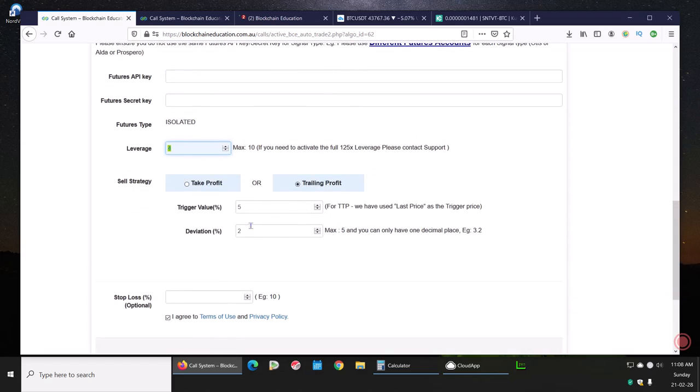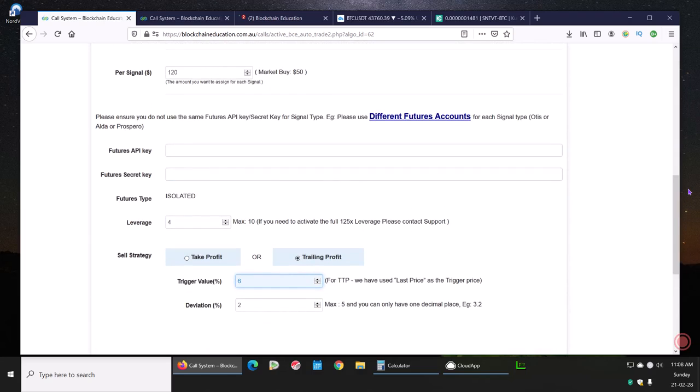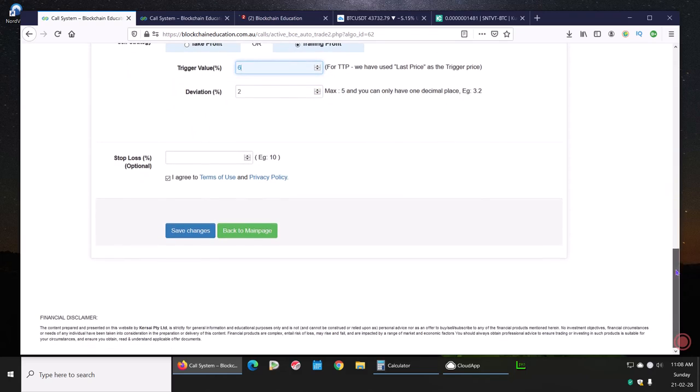So once you start getting good results, let's say everything's just boom, boom, boom, everything sells down the line, no problems, you can raise this to 6, and just adjust it slowly and find that sweet spot that works for you based on your own time schedule, how much you have to work, how much time you want to spend with family, and most important of all, your technical analysis ability. So that is pretty much it for futures and spot. Don't forget to save your changes to get this all set up.